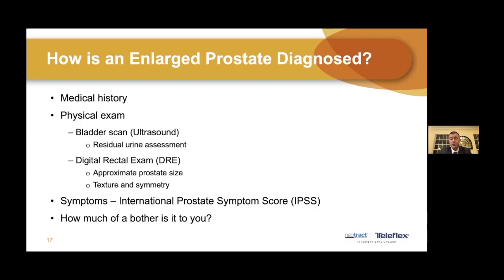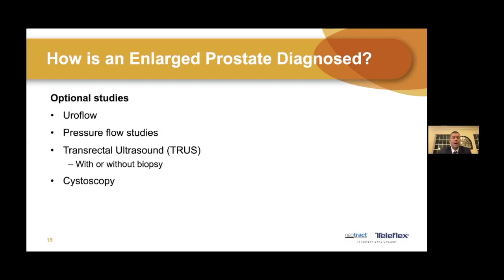Oftentimes, people will take an International Prostate Symptom Score, or IPSS score. They may not even know they're taking it. A lot of times it's when you come into the office and you're doing some of the paperwork or on one of the pads before your appointment, it'll ask some questions, and that's actually what they're asking you. And it gives you a symptom score to give you an idea as to how severe someone's symptoms are.